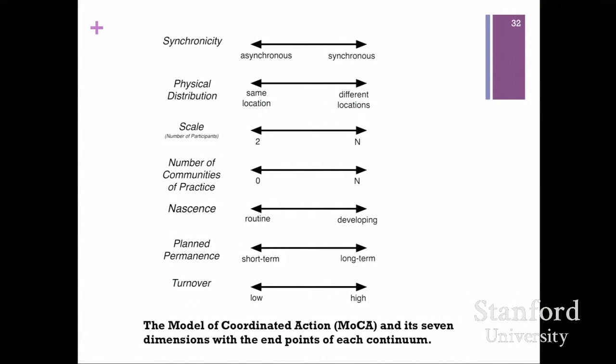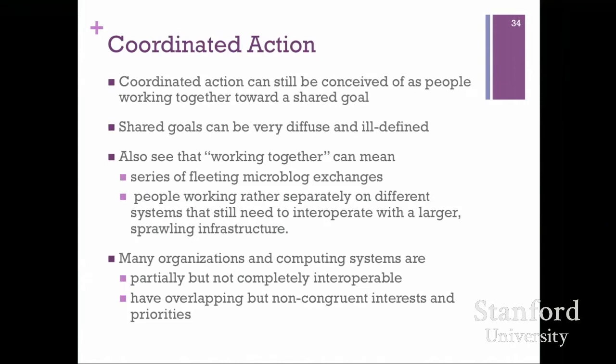So what are some of the implications of this? We've gone from Johansson's two dimensions into these seven dimensions. Why? What's the relevance of this entire model? Well, one is this notion of coordinated action, that coordinated action can still be conceived of as people working together towards a shared goal. Because I know in my early work, when I was first getting started in this study of scientific collaborations, looking at these very large, gooey collaborations with different teams, it was very open-ended.